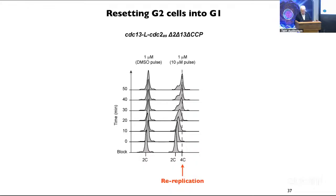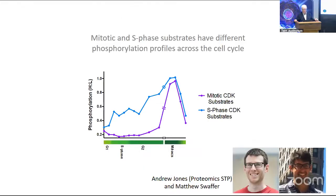Now, we went on in more recent work, which has all been done at the Crick in my lab by mostly graduate students. This one is Matthew Swaffer on the right. On the left, somebody who worked in the proteomics facility because it involved mass spec. By the way, three of the pieces of work I'm going to talk about were all led by Indian scientists, 2 graduate students, 1 postdoc.